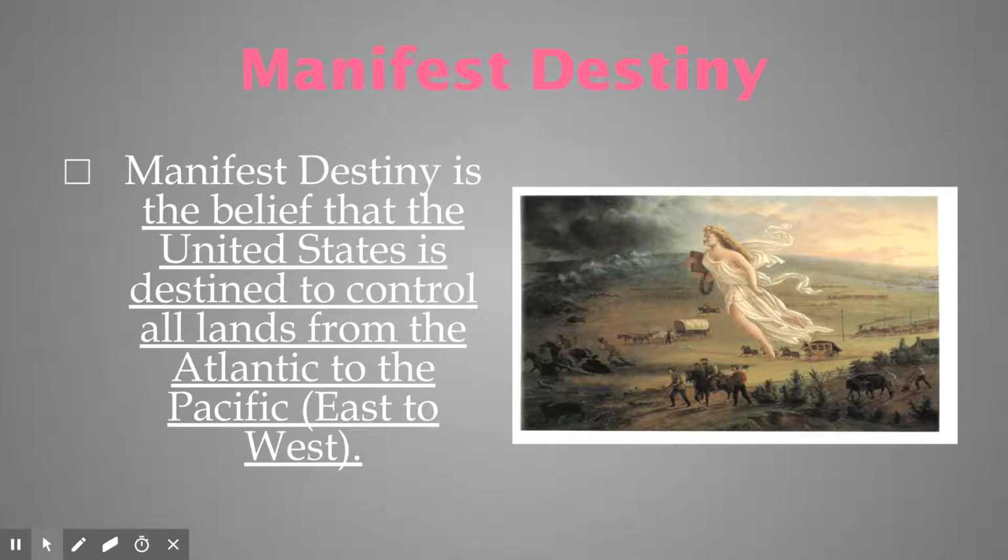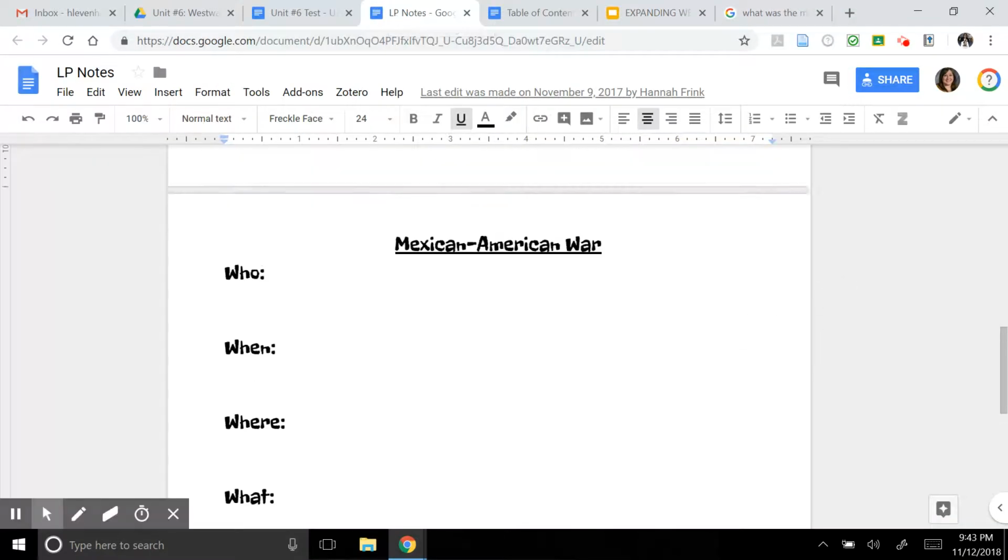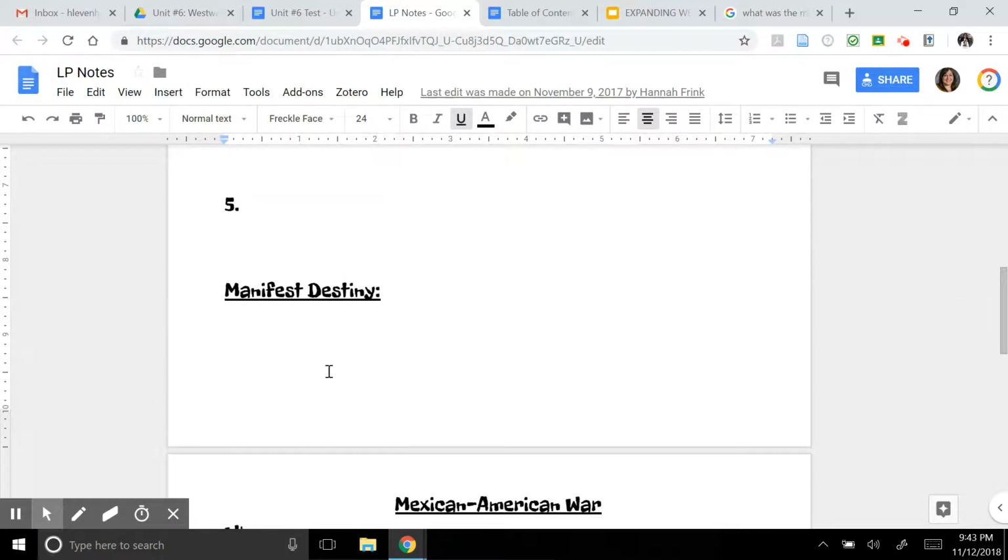Okay, I lied. You need to stay on page 39. And I even reviewed all this beforehand, and I thought I was ready to do this. All right, on the bottom of page 39, I'll even stop this and show you. On the very bottom of page 39, we are filling in this manifest destiny part right down here.